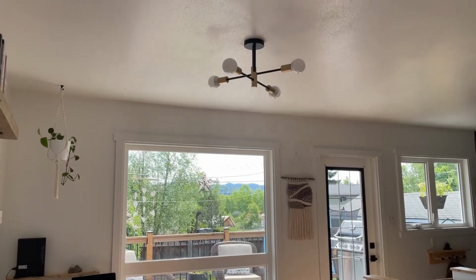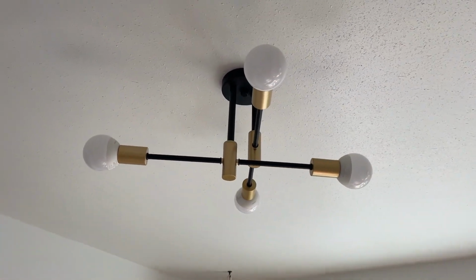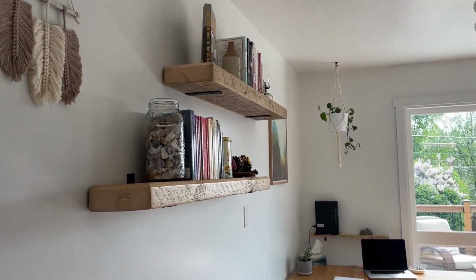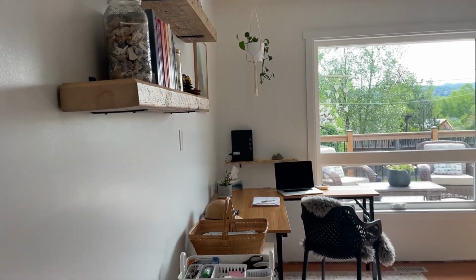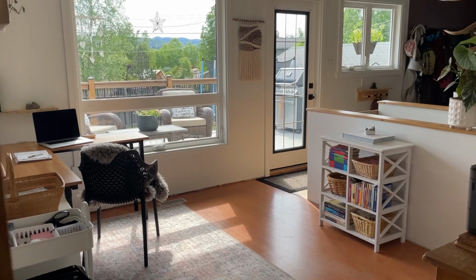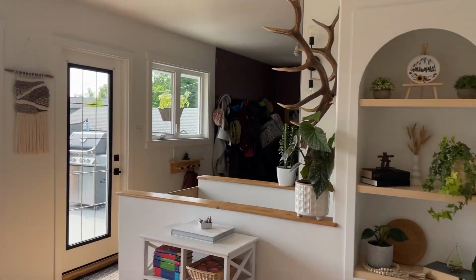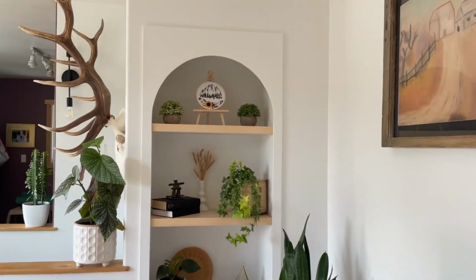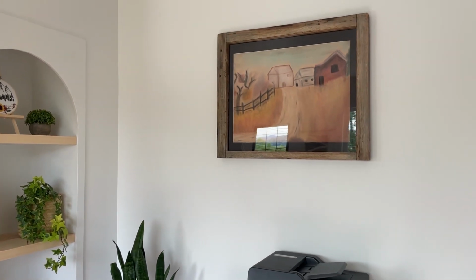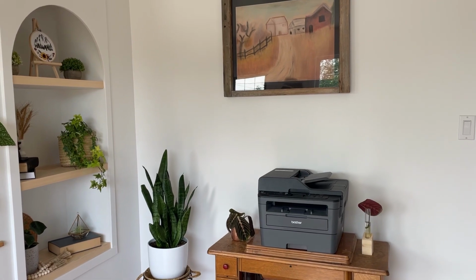The light fixture is from Amazon. I love the gold and black detail. I made that barnwood frame years ago, and the artwork is from high school that I did.